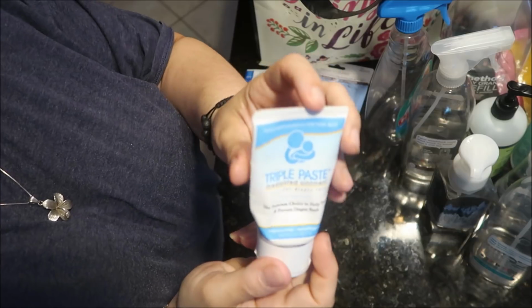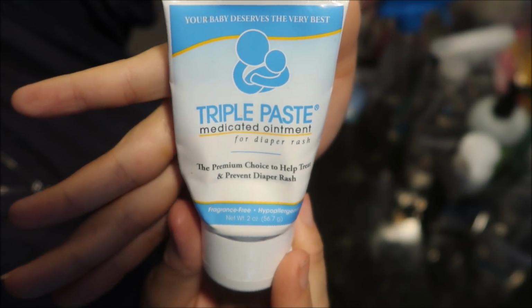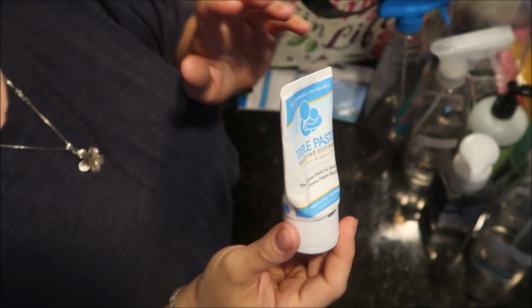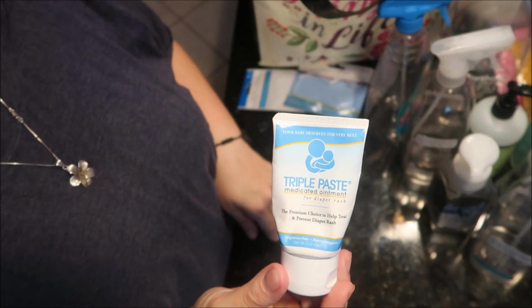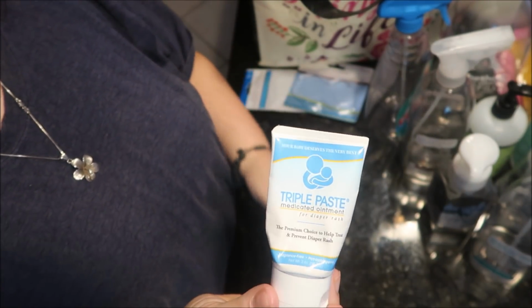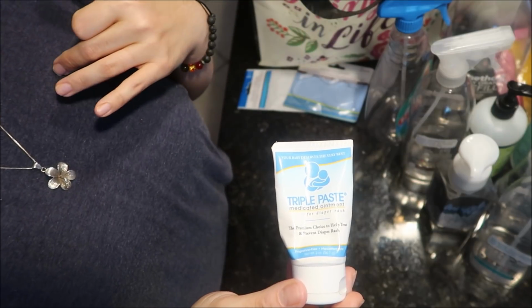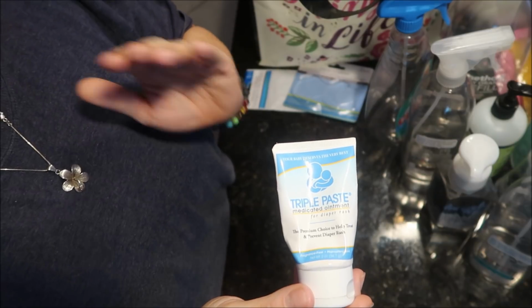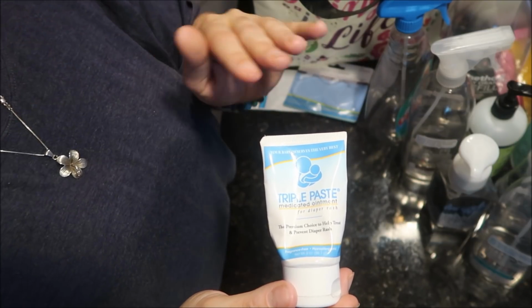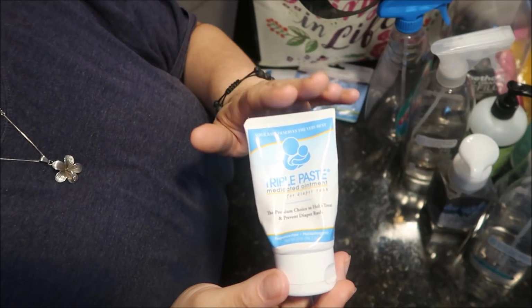So I put this in here because I really wanted to show you what this is. This is one of my favorite butt pastes, so to say, for Maya. This is the triple paste medicated ointment. You guys, I love this stuff. You need a fingertip. It spreads so well and it gives Maya such a great coating that I don't really worry about diaper rash with her. And if she gets anything, it's medicated, so I put it on her with any kind of rash and it's gone within a day. It's so great. I love this stuff.